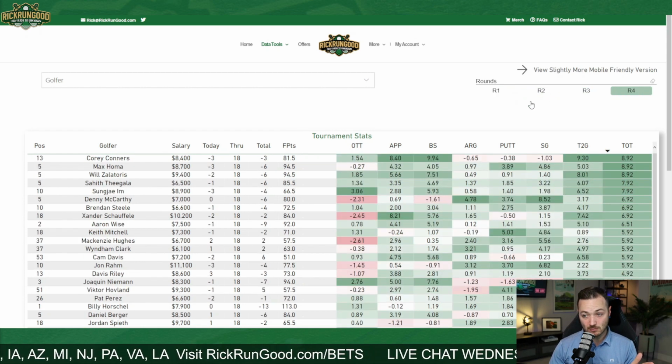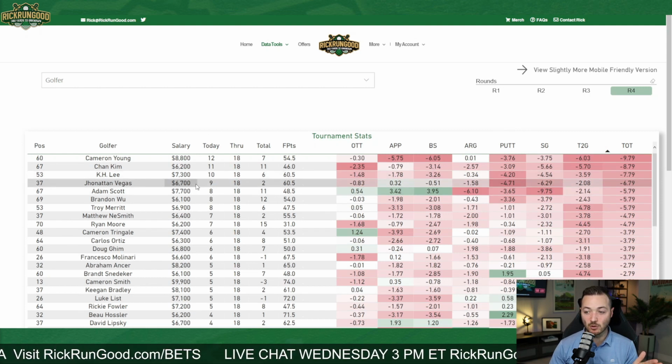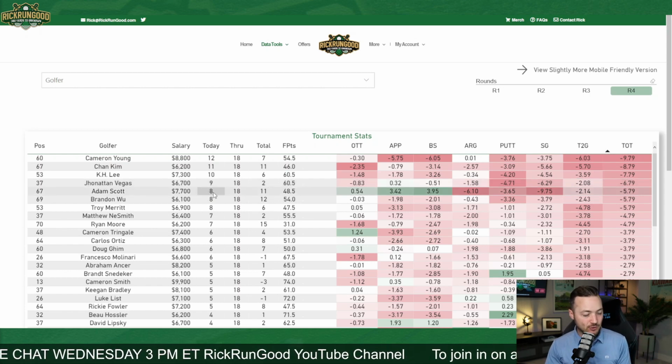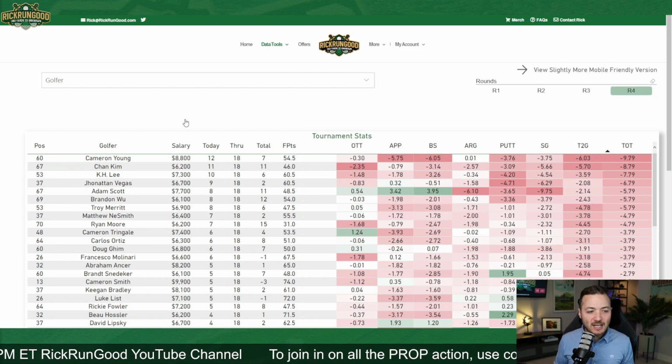Round 4 was not good. Round 4 was really not good for Johnny Vegas. It was one of the worst rounds out there. Yeah, he lost 6.7 strokes to the field, the 4th worst mark of anybody out there. But it's not like other guys didn't shoot bad scores. Cam Young shot an 84. Cam Young, who's been dominant, shot an 84.